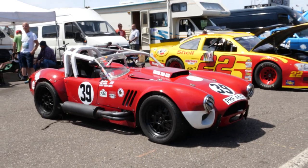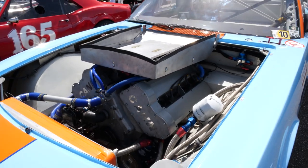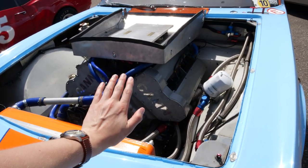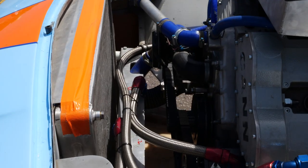Look at this Cobra race car. This Aston Martin engine is absolutely vast. I don't know how to get across how big this is on camera. But there's my hand next to it. Look at the size of the cylinder heads and the size of the oil lines as well.